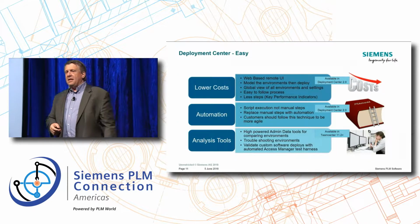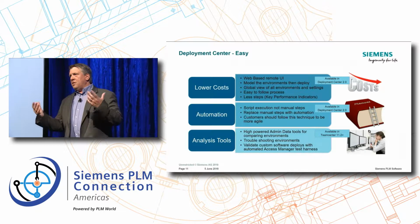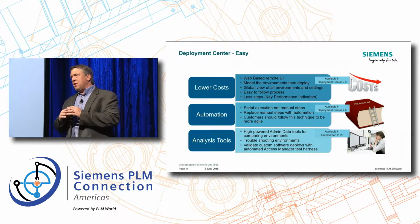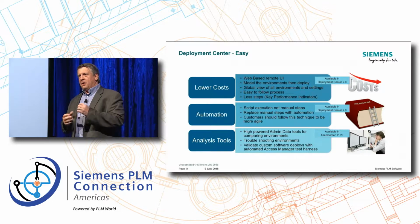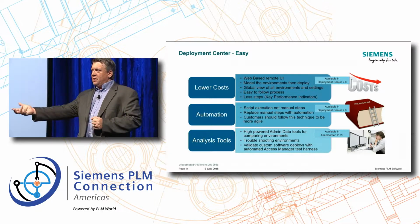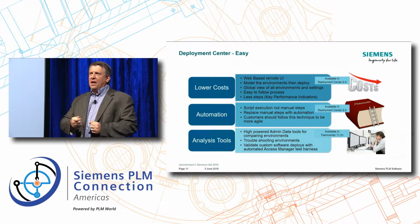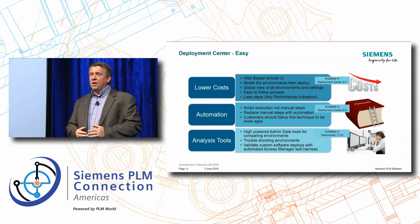Going forward and looking at easy, lowering cost. You'll see it in a second, but the Deployment Center is a web-based front end that goes across all of those environments, all of those variegated test, production, and different releases of software environments, and gives you visibility to all of them at once. And you can download patches and apply them as you want to. You don't have to say, hey, I'm going to patch all my environments. You select the environment and you patch them one at a time.